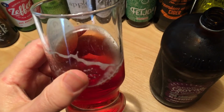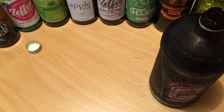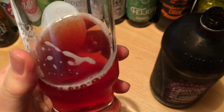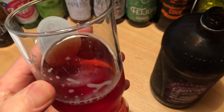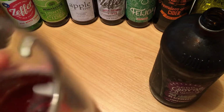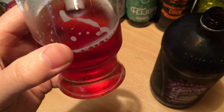And indeed, that smells pretty much as they say. There's a strong berry smell on the nose, and there isn't that artificial cough syrup or cheap lolly smell that you so often get. Nice and clear, no cloudiness, just a little bit of condensation on the glass.